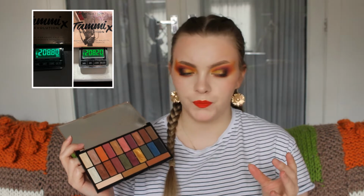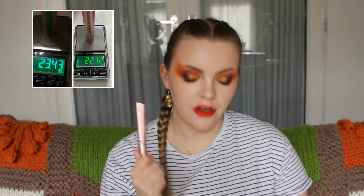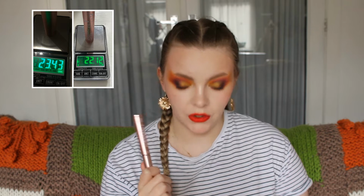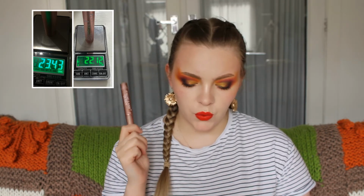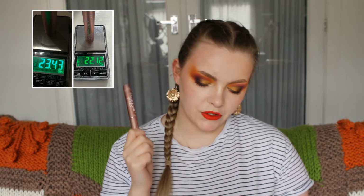That's not bad at all. Mascara, the Primark False Lash Queen mascara. I love this product. I've used it 14 times this month, 54 times in total, and it still works. There's still product in here. It currently weighs 22.12 and it was at the start 22.83. So that's again about half a gram worth of use. I'm happy this is still in my collection. I will still reach for it.